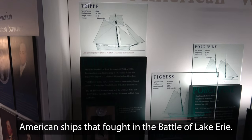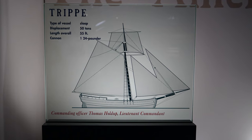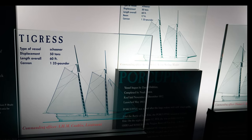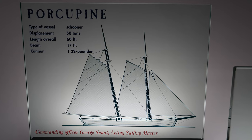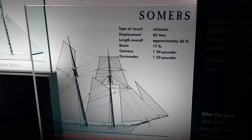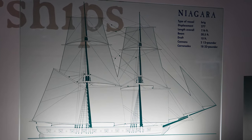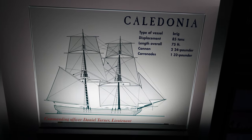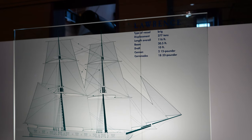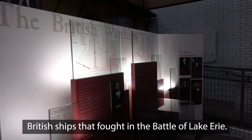Master Commandant Oliver Hazard Perry arrived at Presque Isle to take command of the American fleet in Erie at the end of March 1813. Commander Robert Barclay was appointed to command the British squadron on Lake Erie. When he took command, the crews of his vessels were few in number. However, he immediately set sail on the Queen Charlotte and Lady Prevost. On the morning of September 10, 1813, the Americans saw Barclay's vessels heading for them at Put-in Bay. The wind allowed Perry to close and attack. The first shot was fired from the Detroit at 11:45 a.m.